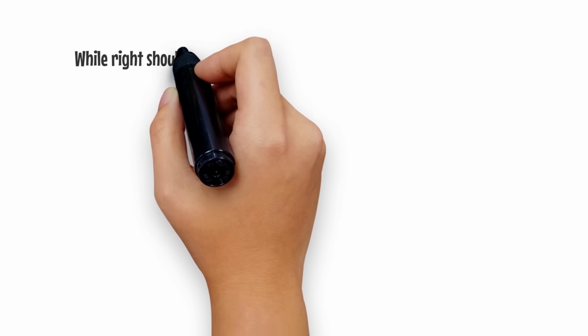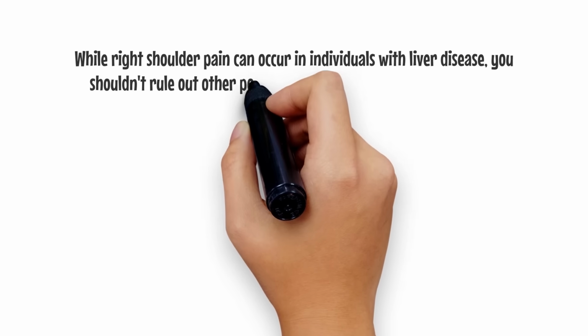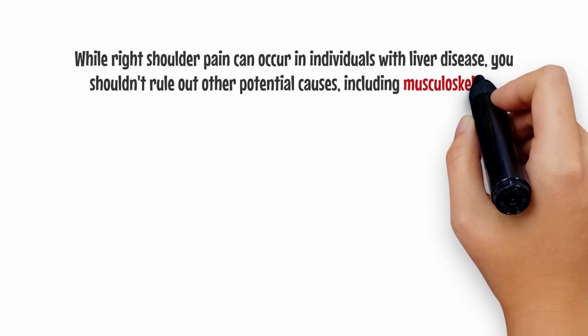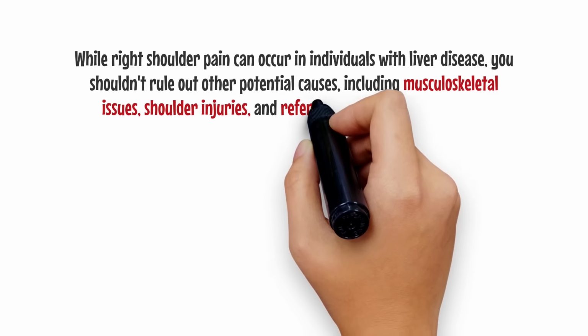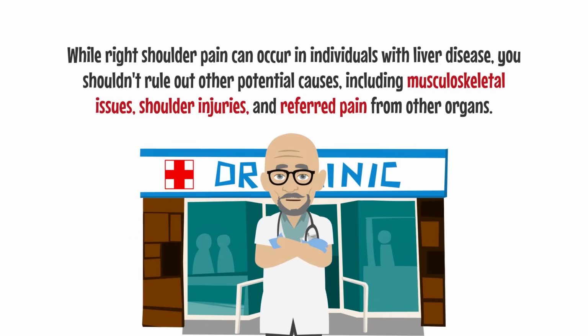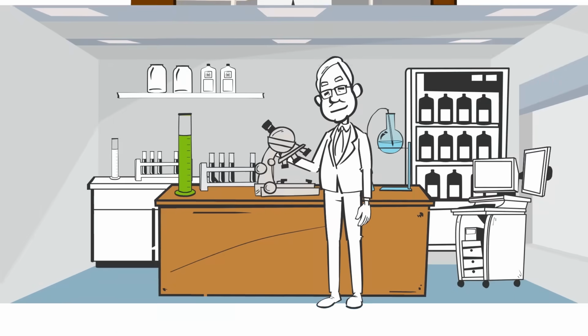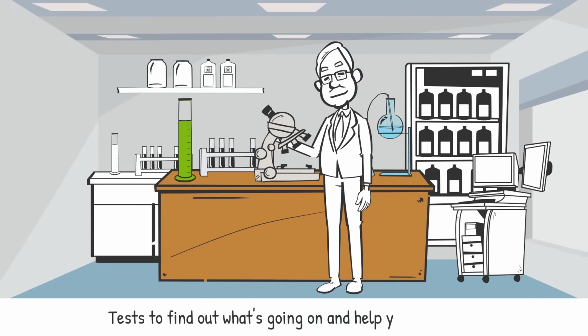While right shoulder pain can occur in individuals with liver disease, you shouldn't rule out other potential causes, including musculoskeletal issues, shoulder injuries, and referred pain from other organs. It's best to see a healthcare professional to check your shoulder pain and figure out what's causing it. They can do tests to find out what's going on and help you feel better. This next sign is more common than the rest.